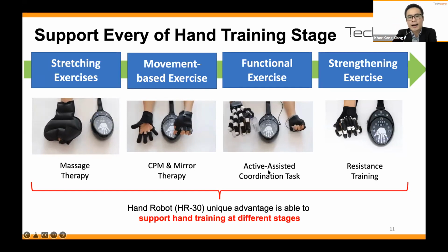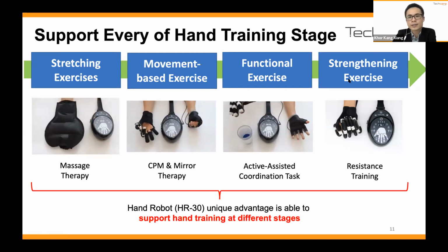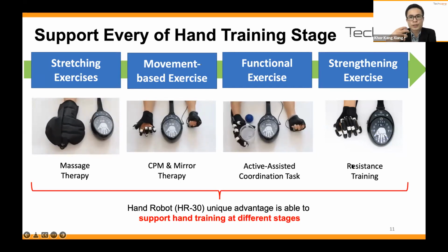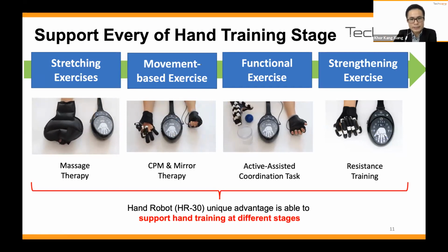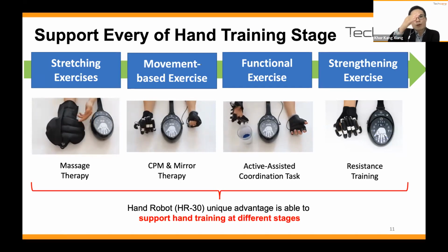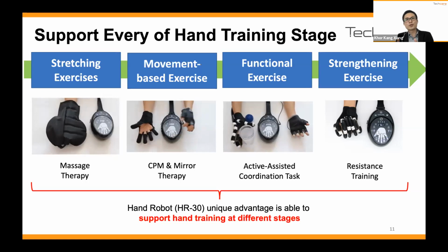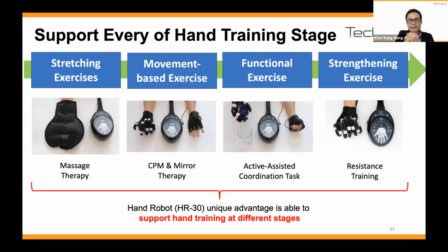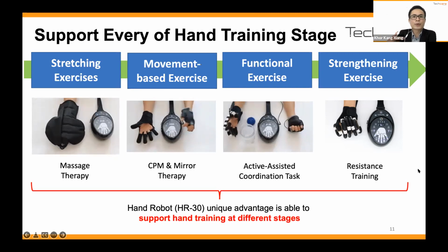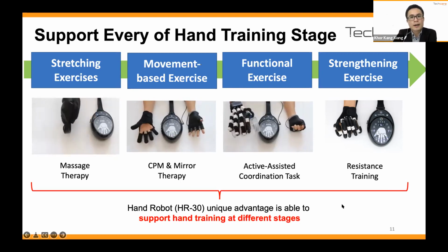Slowly, when they are able to do some movement, we can have them wear the robot to do functional tasks with the activation of the mirror glove. With the last mode, we can resist the movement to strengthen the muscles and joints. Basically, we try to cover as many stages of patient recovery as possible, so that the robot doesn't cover only one stage but assists the patient along the whole journey of recovery. Even for patients who have recovered, we can use the robot to maintain motor function, which is very important for stroke patients.